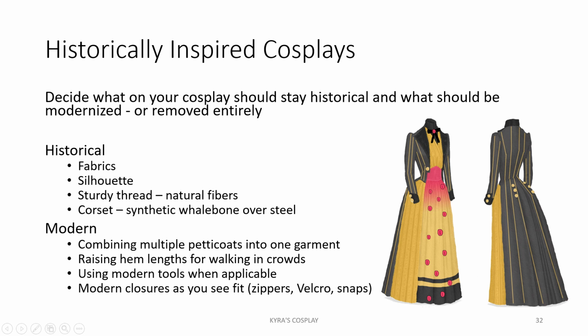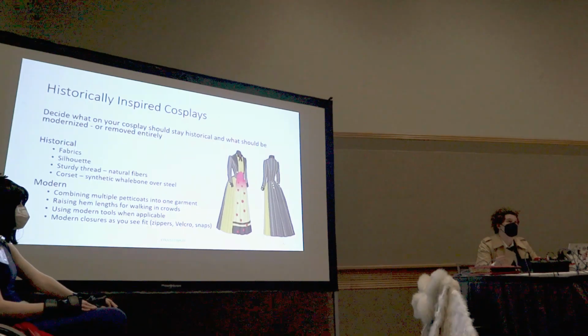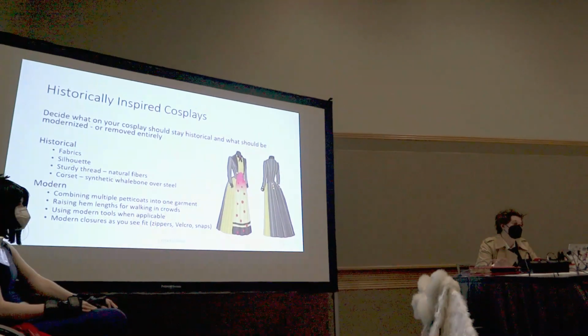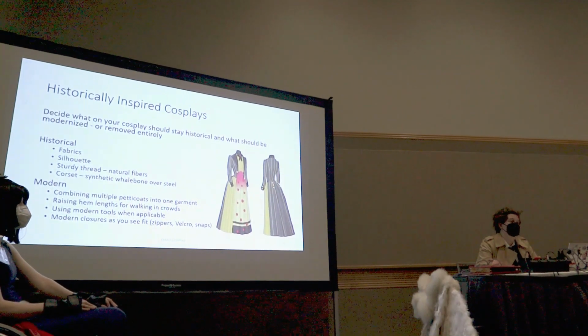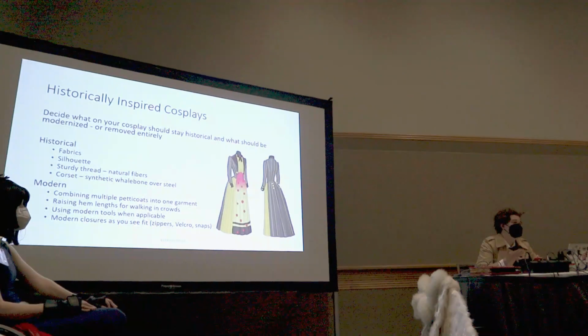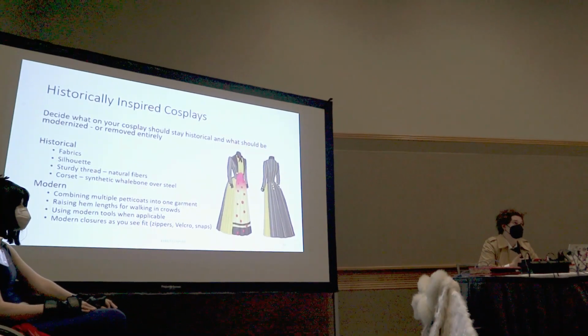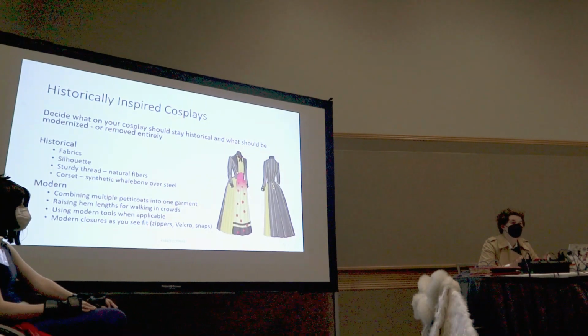Some modern things you can do is you can combine layers, like multiple petticoats put into one waistband. You can raise the hem so that you can walk and not get eaten by the escalator, because that sucks. Definitely use modern tools. Please, beyond just a sewing machine, use a heat gun where you need it, use glue where you need it, and modern closures, like zippers, snaps, Velcro. You don't just have to tie and button everything just because that's what they did.